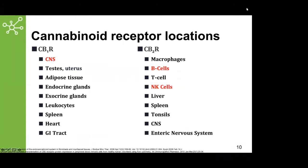The cannabinoid 1 receptor is primarily found in the CNS, and this is the receptor in which THC binds to create the euphoria. Now, when our natural cannabinoids bind, we do not experience the euphoria, whereas with the synthetics we do. These play a major role in regulating major nerve processes and modulating, on a point by point basis, the nerve response, which I'll get to in just a moment. Cannabinoid 2 receptors are found on immune cells, namely B cells and NK cells.